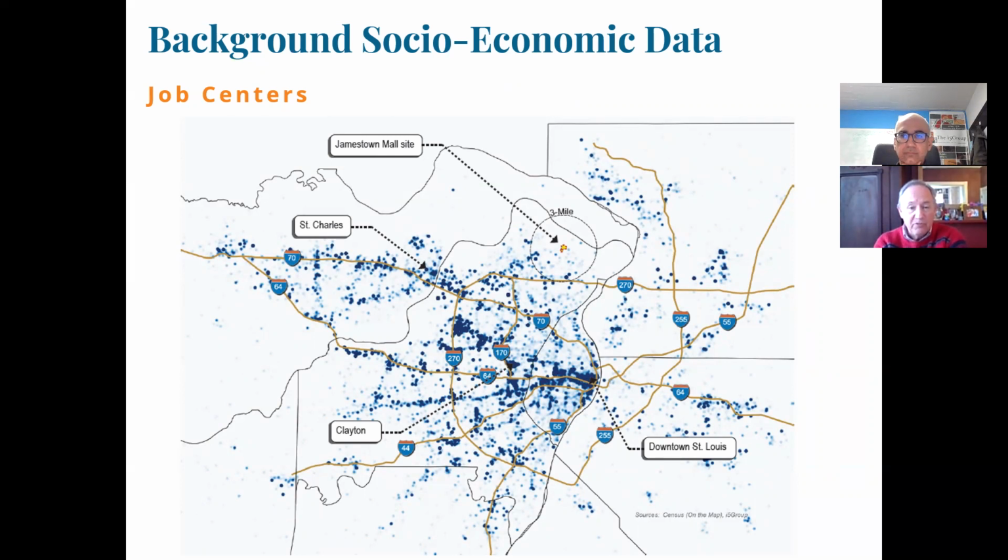It might have been a great place for a mall. A lot of demographics changed that, but right now it's not the place. It's not a top of mind place for adding more jobs. Could it be? Well, let's talk.